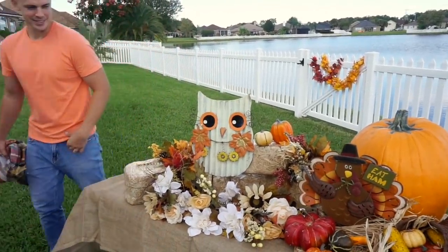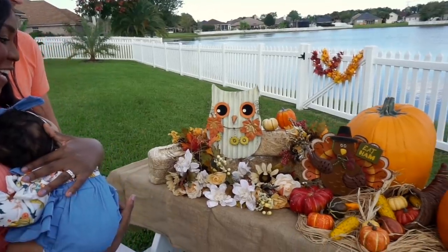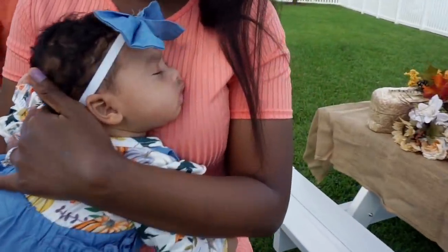Look at all the pretty flowers. Oh, baby, look at that cute owl. And look at the turkey saying, eat ham. How funny. This is all for you, baby, your little pumpkin patch.